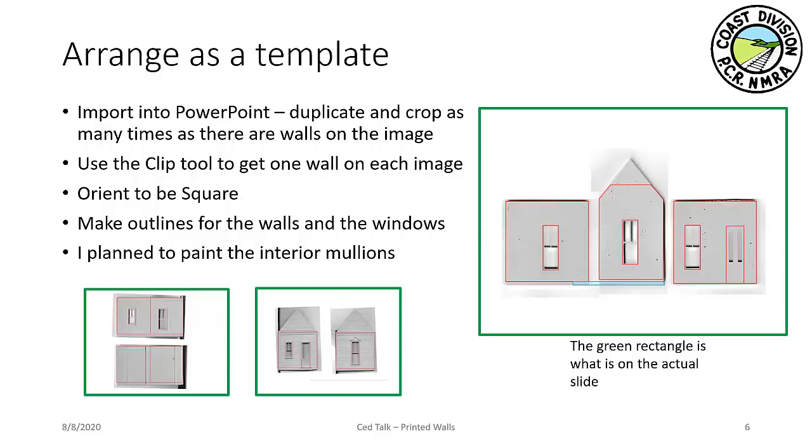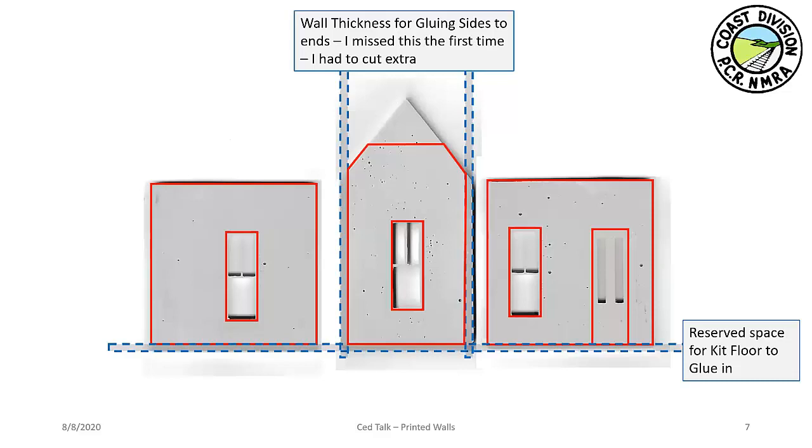Okay, so once you've got those in, one comment, and this was experience: you need to reserve a little room on the side of each of these when you do the interior templates, for when the walls glue together. I actually made them the first time. I made all of my designs the full width, and it turns out that they were a little too wide. You actually have to take a little bit off.